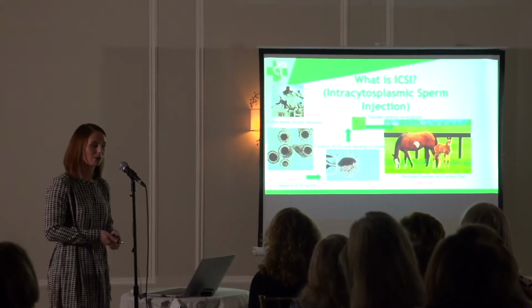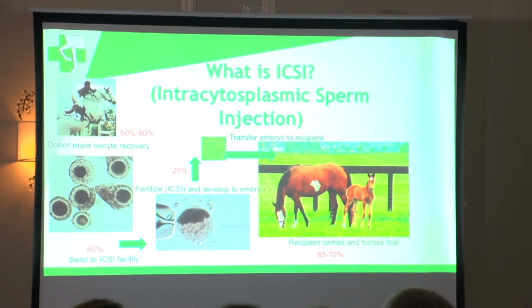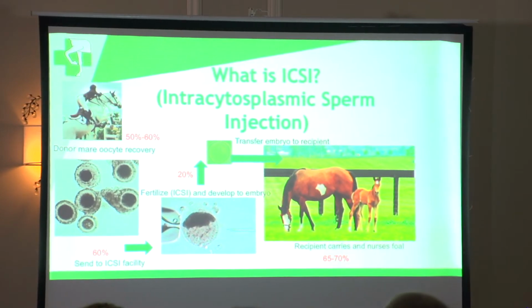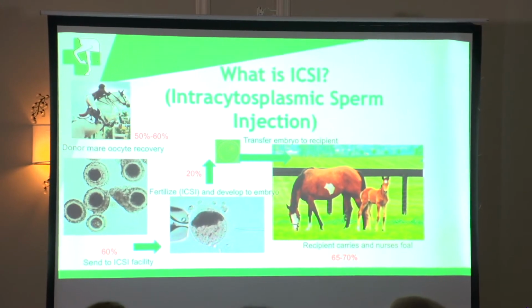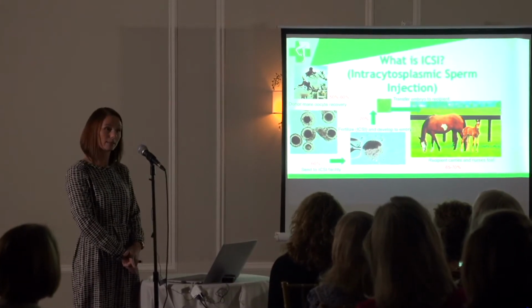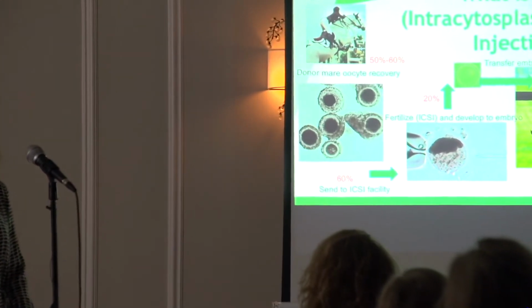So what do we do once we have those oocytes? Well, conventional in vitro fertilization in the mare, unfortunately, is very unreliable. So the only way to produce a full in vitro is through ICSI, or intracytoplasmic sperm injection. So the oocytes that are recovered from the mares are shipped usually overnight to a facility that can perform the ICSI procedure. Once those oocytes arrive at the facility, they're placed into maturation media for about 30 hours. And those that do mature are able to be fertilized with one sperm. So only one sperm is necessary per oocyte in order to be fertilized. Those oocytes are then placed back into media and cultured for about 7 to 10 days, or until an embryo is formed.